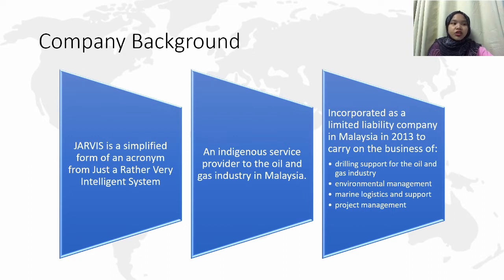Moreover, it is incorporated as a limited liability company in Malaysia in 2013 to carry on the business of drilling support for the oil and gas industry, environmental management, marine logistics and support, and project management.